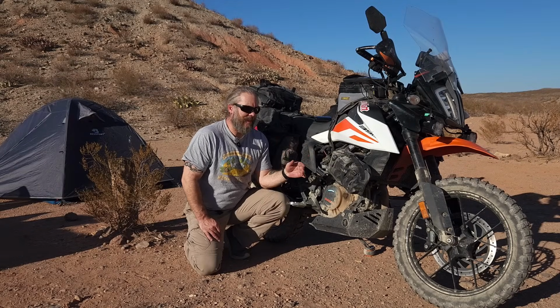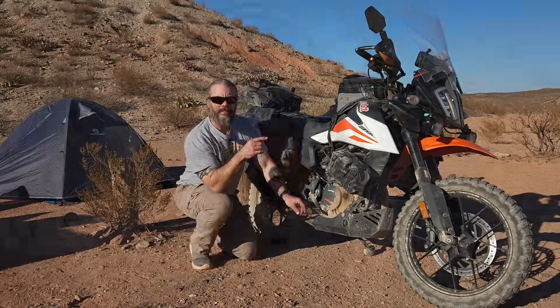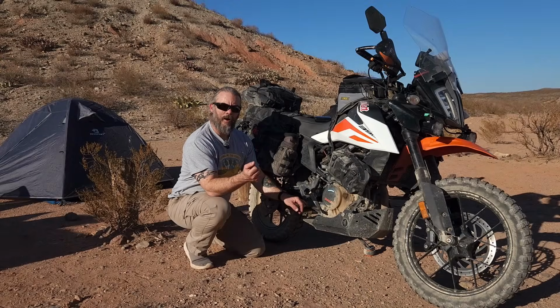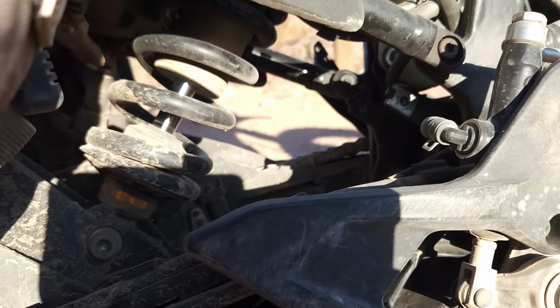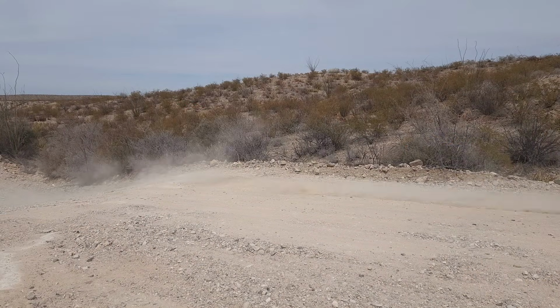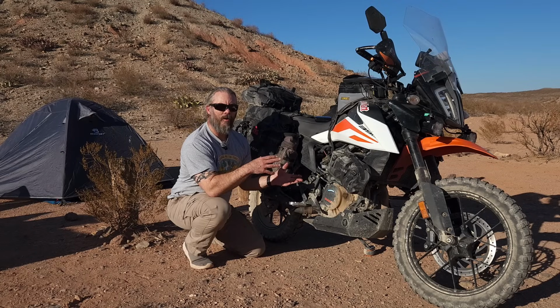The other thing that I think is really important is the fork springs. Putting in stiffer fork springs has made a huge difference in the way this bike performs. It stays higher in its travel. It doesn't bottom out as easily. And then of course the rear shock. Without this rear shock, I am sure I would have blown out another stock one because they don't have great seals.